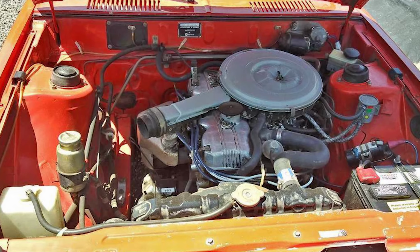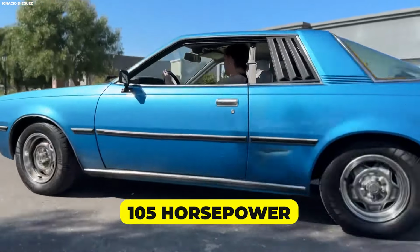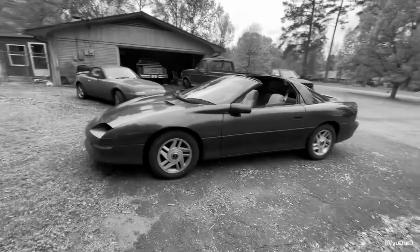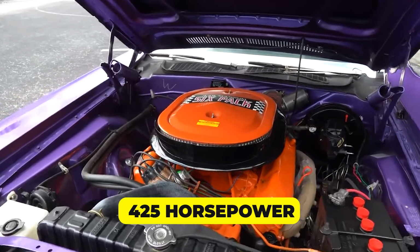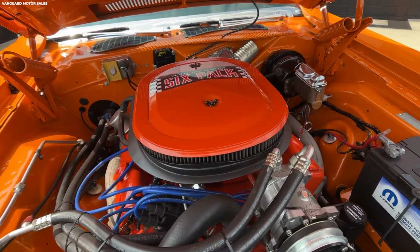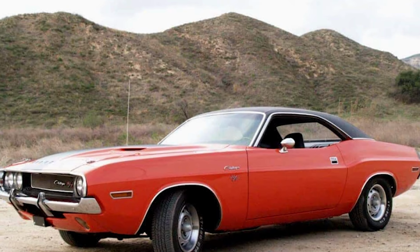The base power plant was a 1.6-liter inline-4, making a pathetic 77 horsepower. Even the upgraded 2.6-liter four-cylinder only produced 105 horsepower, which wouldn't be out of place in a compact economy car of the time. For comparison, the 1970 Challenger R/T with a 426 Hemi made 425 horsepower, literally 4 times the output. Even the largest available engine, a 2.6-liter Hemi four-cylinder, in name only, was hopelessly weak by muscle car standards.